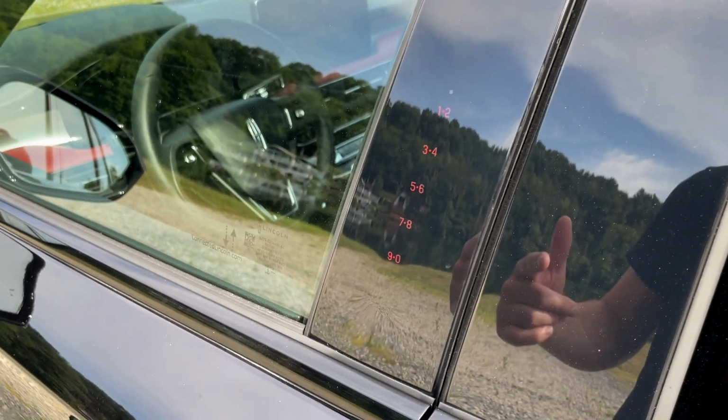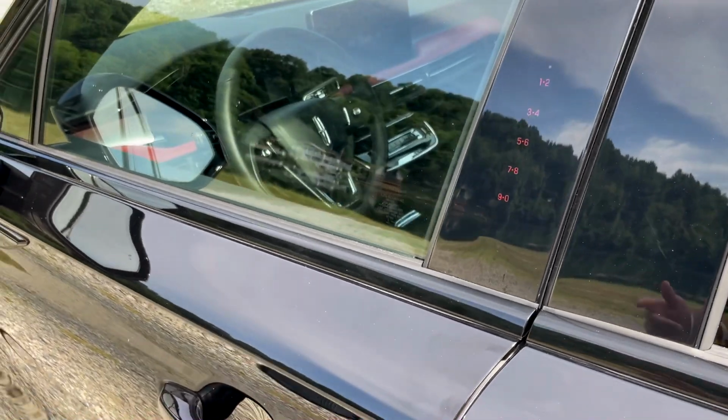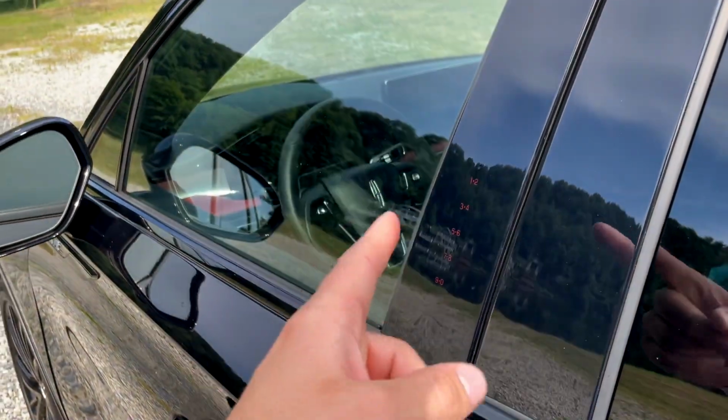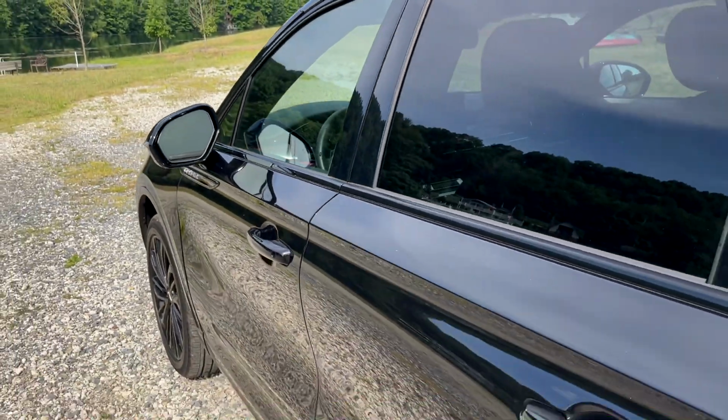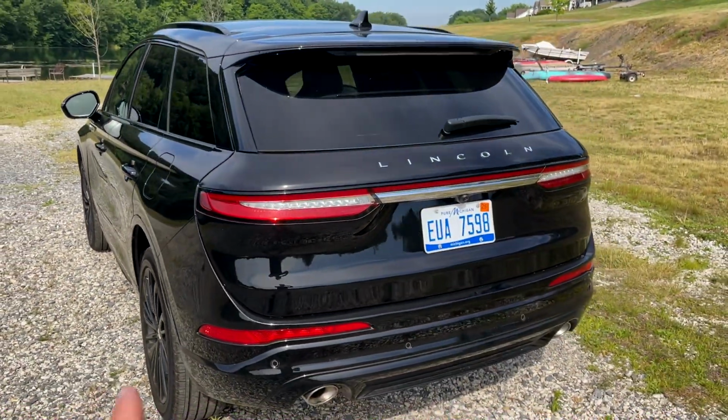Let's say you're going on a hike, or maybe you're going to the beach and you don't want to bring your keys. You can create a code, and so you can lock everything inside. That is really neat.